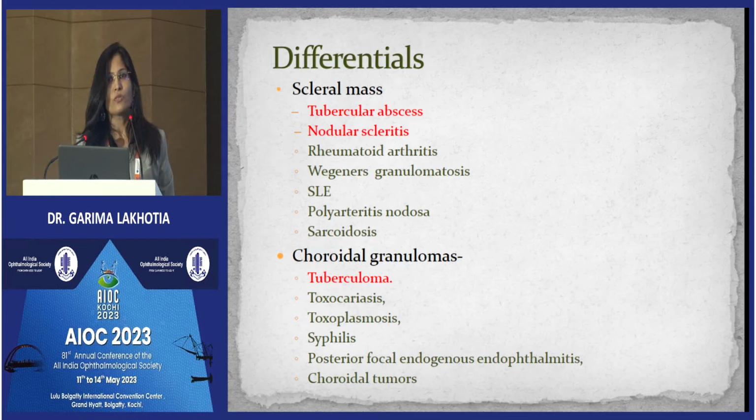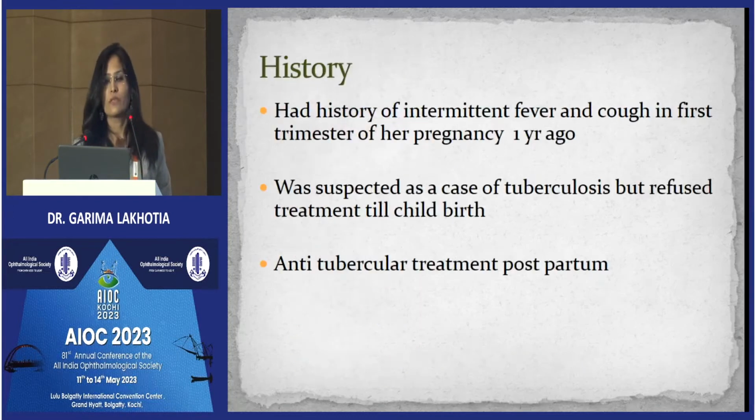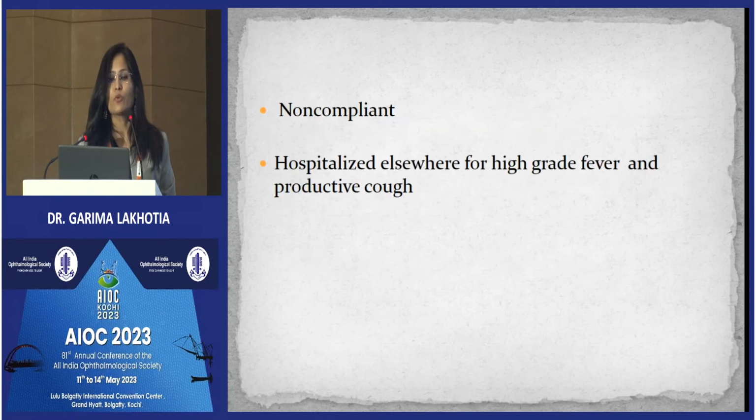To zero down to the diagnosis, we went to the history, because history plays an important role when you don't have an absolute diagnosis. She had a history of intermittent fever and cough in the first trimester of her pregnancy 1 year ago. She was suspected as a case of tuberculosis but refused treatment till childbirth. Antitubercular treatment was advised postpartum, but she was non-compliant. She was hospitalized elsewhere for high-grade fever and productive cough.